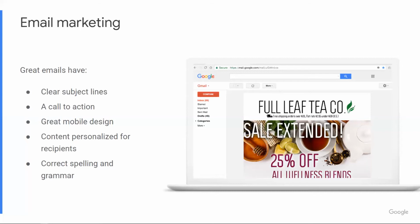Again, your call to action right at the top. So whether it's your sale, your phone number, or event information, right? So a buy tickets here kind of thing. Your mobile design is just as important in your email as it is for your website. Keep your information clear, make it simple.